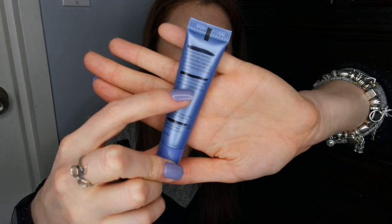The other thing that I have that feels impossible for me to still have is the No. 7 Lift and Illuminate Triple Action Serum. This thing is lasting forever. I cannot see through it, so I'm just roughly estimating where I'm at. I think I am down to here, and I was here at the last update, but every time I go to pick it up, I'm like, this will probably be the last time I use it.